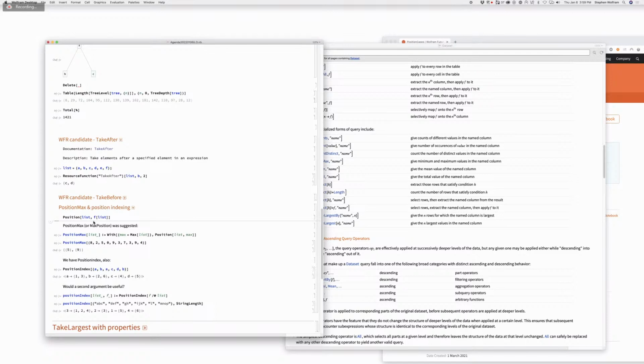Why do we want that? I mean, cases would do. Oh no, I see. Go ahead. Yeah. In TakeLargest, we do want to extract the largest object, not just the position at which the largest object is.